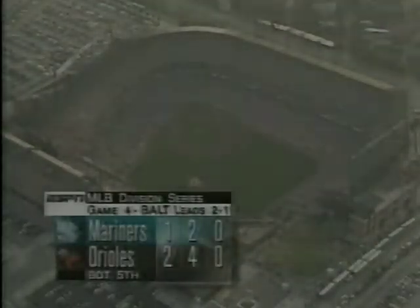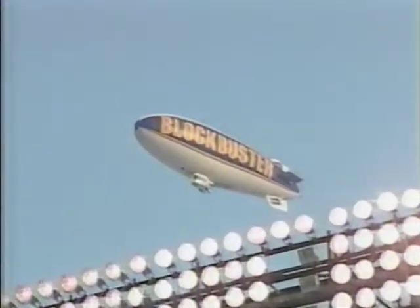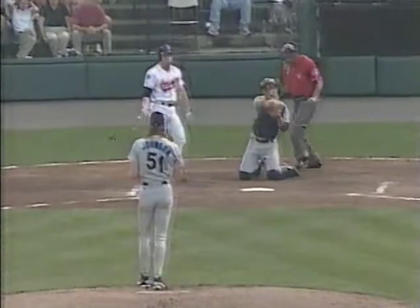to thank the Blockbuster Blimp for providing us with these beautiful aerial views. It is currently flying over Camden Yards at an altitude of 1,000 feet. We're glad to have them with us in Baltimore today.